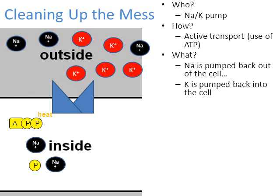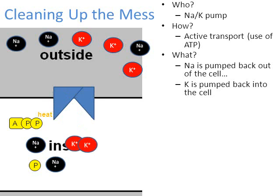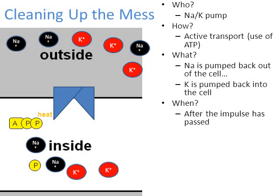Well, what happens next is two potassiums will go into the sodium-potassium pump, and the pump will change shapes back to its original shape and then release the potassium back to the inside of the cell.